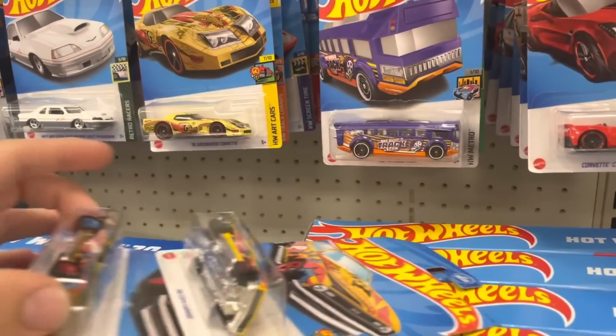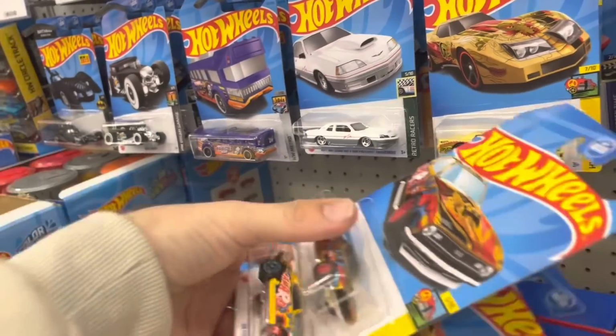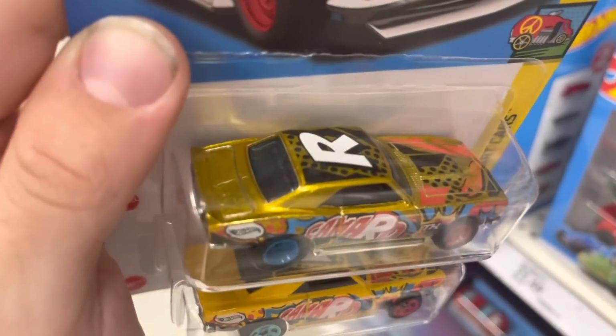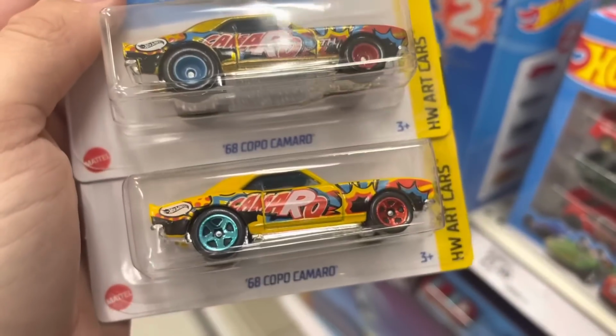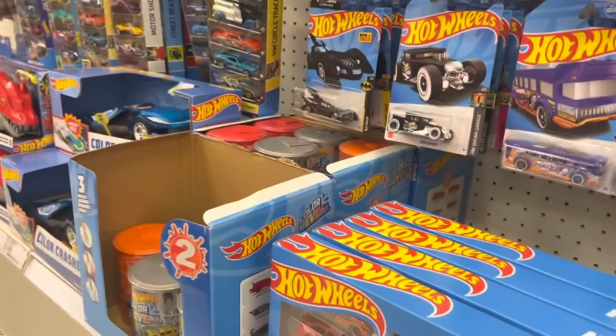So there's three cases it looks like that were put out, and we finally got the Super. So that is just really cool. Here's a little comparison again of the main to the Super, for guys who have not already seen. It's a gold on the Super when it's a yellow on here. Tires are different, obviously, but yeah, really cool that I found that. I'll be heading next door.